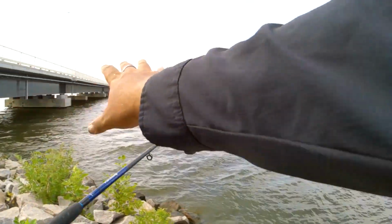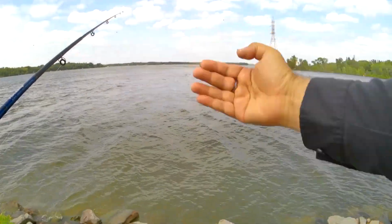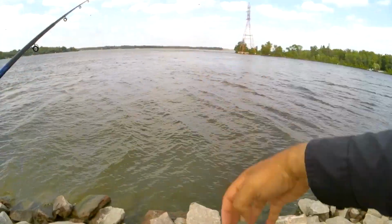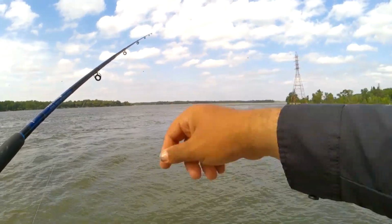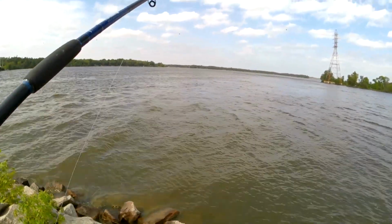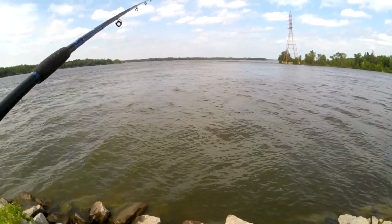You have the current running this way and then it makes a little back eddy running back, but the baits and stuff tend to come towards you, towards the rocks. They're not washing back, they're washing towards the rocks. And I've had 2 or 3 times now where I'm getting bites, and as soon as you pick up the rod, it's like your line goes completely slack. When you start reeling in, your baits are all the way right here next to the shore.